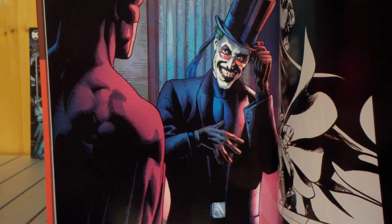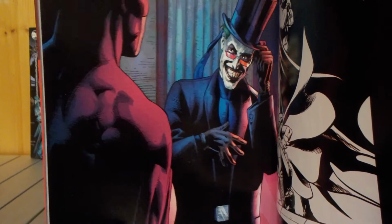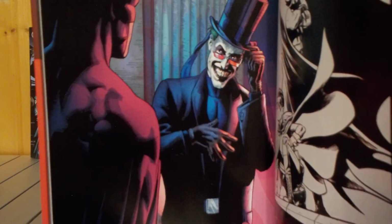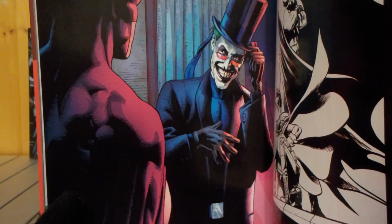But overall, I thought it was cool. Maybe they do some cool stuff with this reveal in the next issue. I don't know. I never read the third volume, right? I don't even know what it was, but if I can pick it up at some point, I definitely will, because I really love this run.